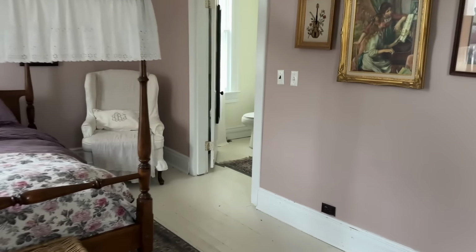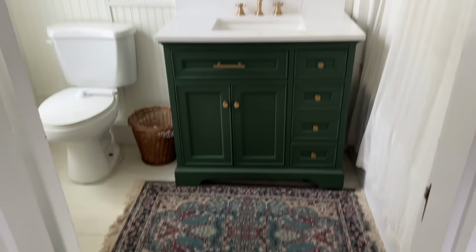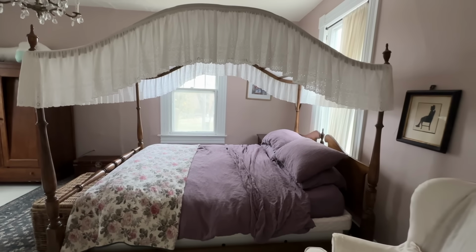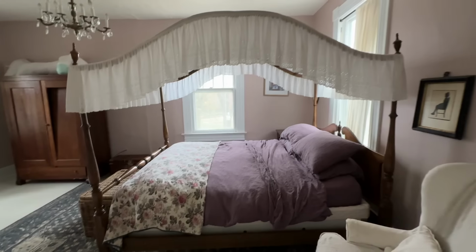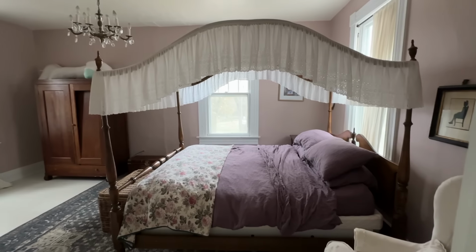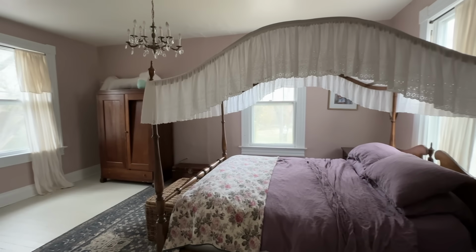Now we carried the paint on the floor all the way into here. We did recently add a new vanity. We left the shower and tub as it was. This is my favorite room in the house, to be honest. I'm glad that we're downstairs now. It's really nice for our family to have the parents downstairs and the kids' zone up here because you can kind of leave it messy if you need to. But this room has always been my favorite. It's bright, it's sunny, it's charming.